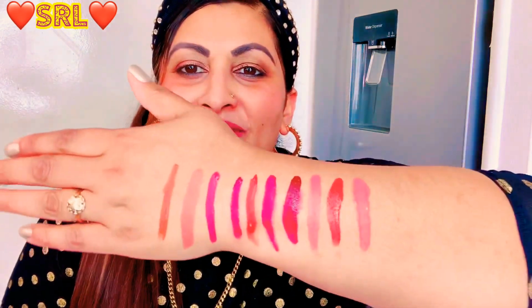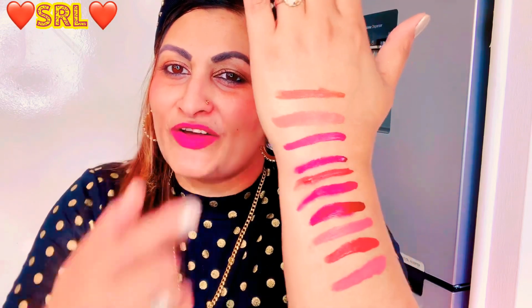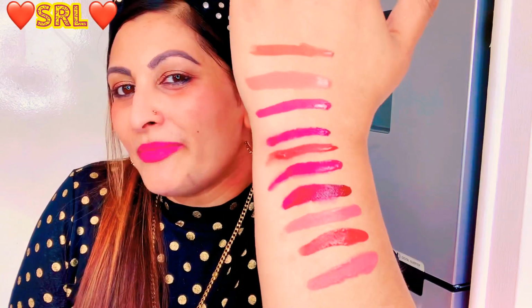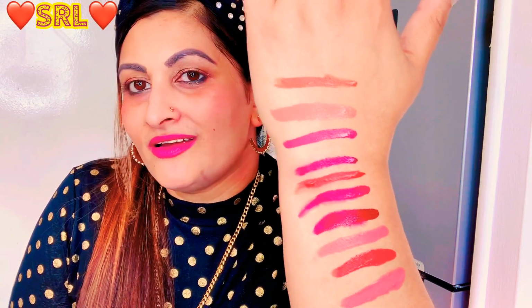And there you go. That was the last one, which was number 10. Now, let me know in the comment section, guys, which one is your favorite? I know this one and these in the middle are my favorite, but I know all of them will suit me. Every single one of them. She's come out with such amazing colors to suit every skin color. So she's done really well there.